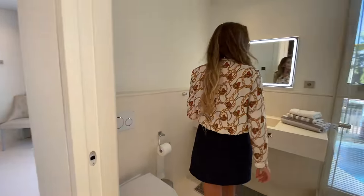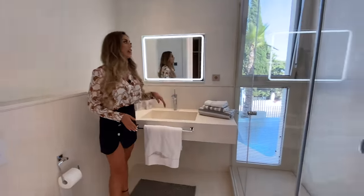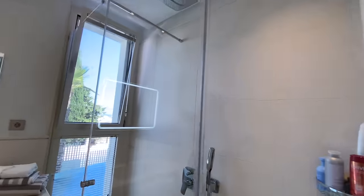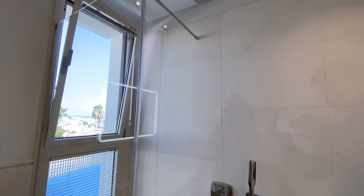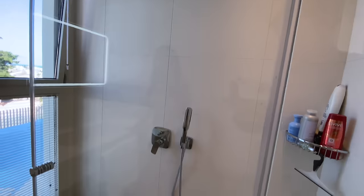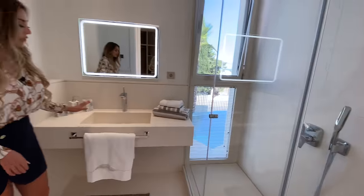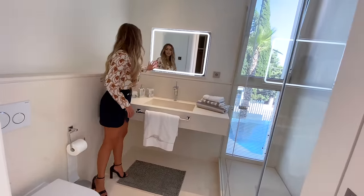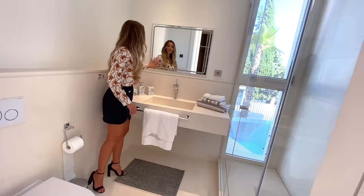The bathroom is kitted out with a walk-in shower. You have beautiful sea views right from your shower. You have your usual rain head and handheld unit. Over here we have this floating vanity sink, nice chrome fixtures, a touch control mirror.